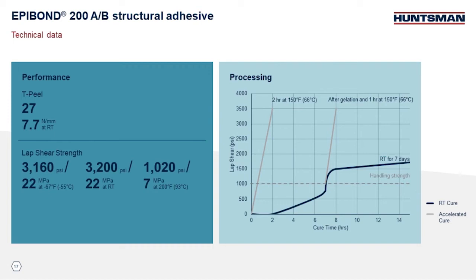EpiBond 200 gives good performance at low temperatures as well. Typical competitive products either become too brittle or do not have good strength retention at lower temperatures. But EpiBond 200 has a lap shear strength of over 3,100 psi at negative 67 F.